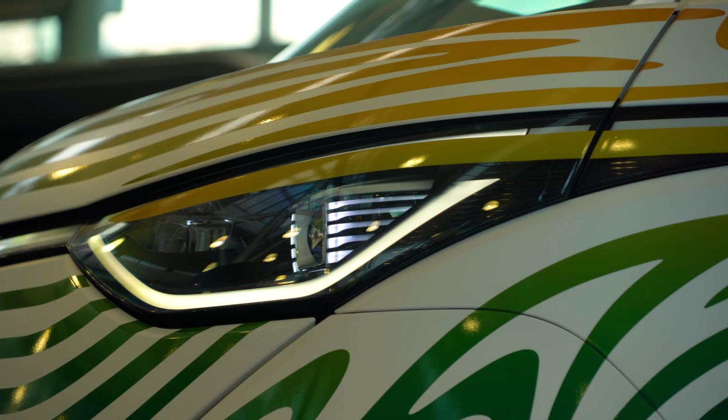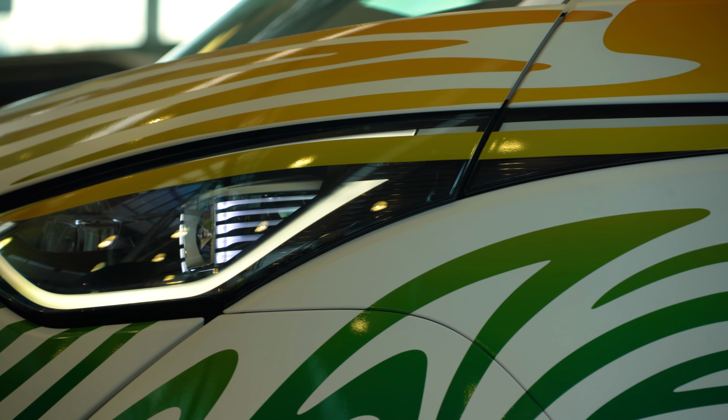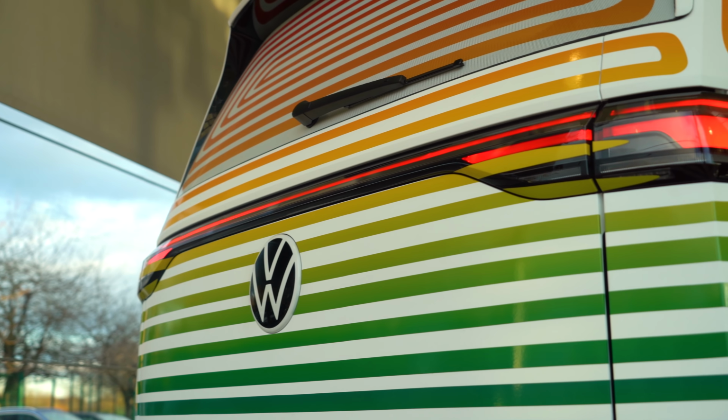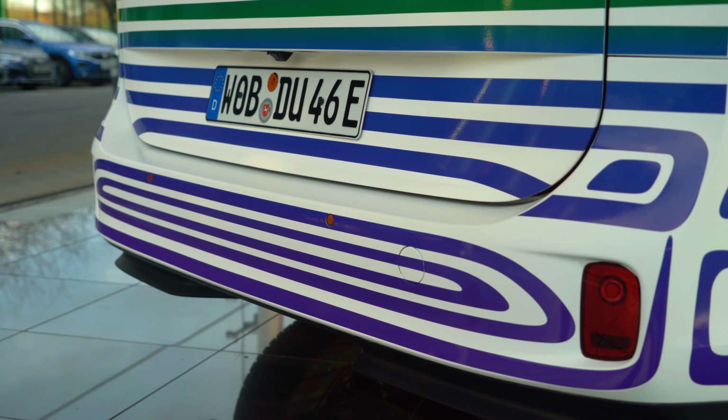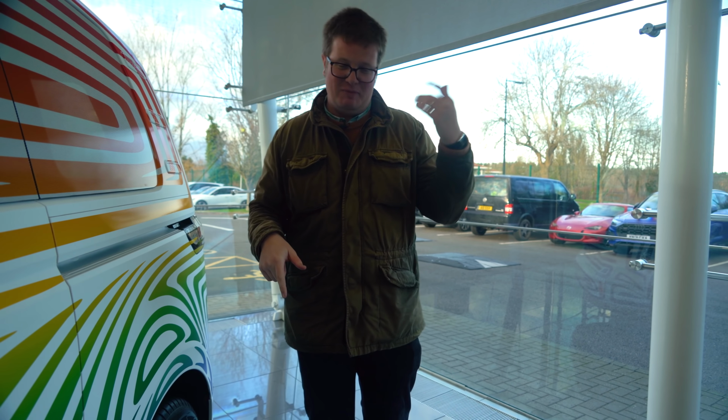So the car uses Volkswagen's all-electric MEB platform as its basis, which means it's related to the ID3, 4 and 5. Like the original 50s Type 2, it's rear-engined, but of course this car has a 200 horsepower electric motor, not an 1100cc 24 horsepower Beetle engine. It's got a 77 kilowatt hour battery under the floor. They reckon that'll be good for about 250 miles on the WLTP cycle.